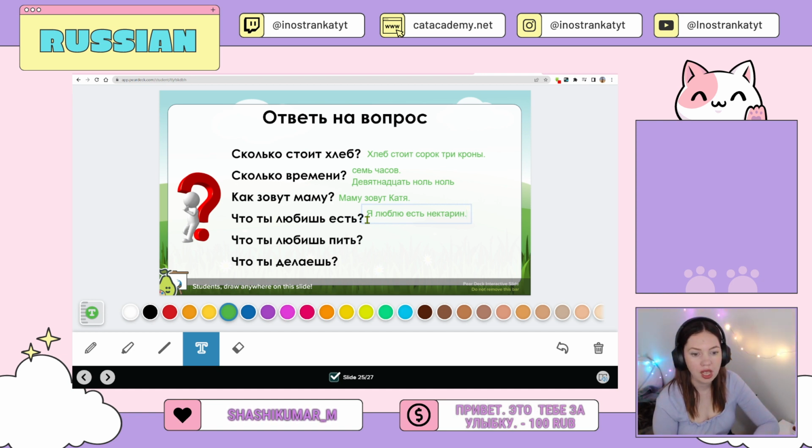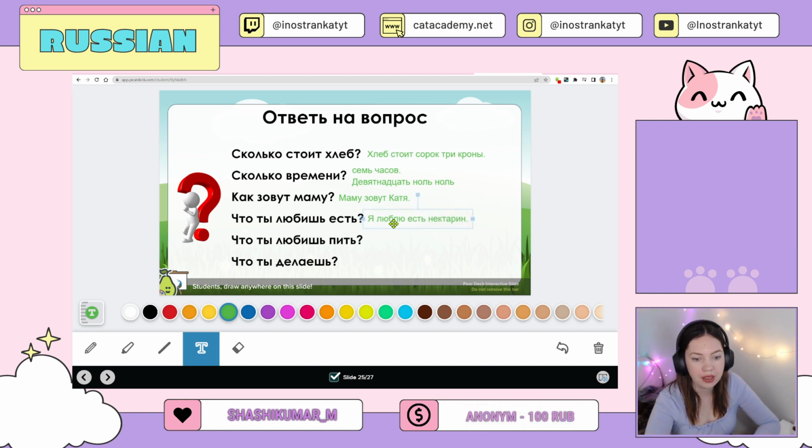Nectarine. We have not learned this word, but in English and in Swedish, and I'm pretty sure in many other Latin languages, it will have a pretty similar meaning. It's kind of a peach that doesn't have any hairs on it. Nectarine. That's a fruit. To be honest, it's not my favorite fruit or favorite food, but I have it in the fridge now and I can't stop thinking about it, so that's it.